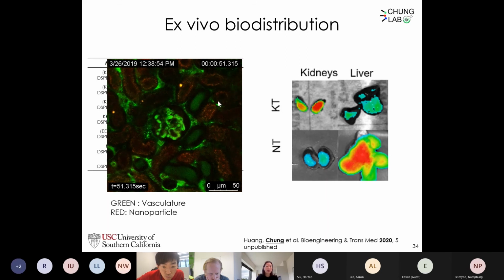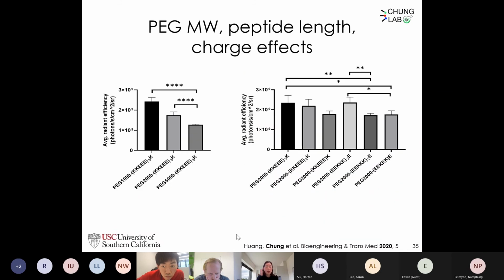And when we design it correctly, we can really skew to the kidney targeting, or the kidneys compared to the liver. What Eve found, though, that was kind of interesting, was when you change the polyethylene glycol linker, this was expected, that the smaller particles would get into the kidneys more compared to the larger ones. This is PEG 1000, 2000, and 5000. But the one thing that we were surprised about was that regardless of the peptide sequence, these are the K3s, the K2s, and the K1, and then this is the oppositely charged, where we made it more positively charged, I'll just say E3, E2, E1.